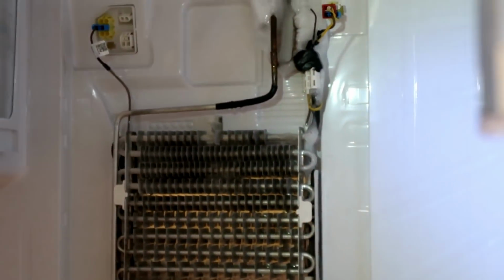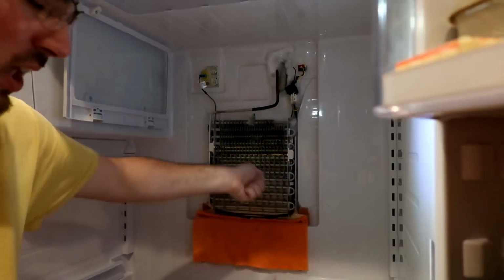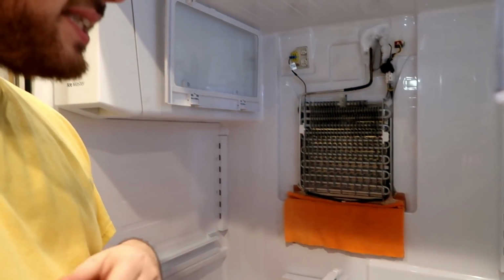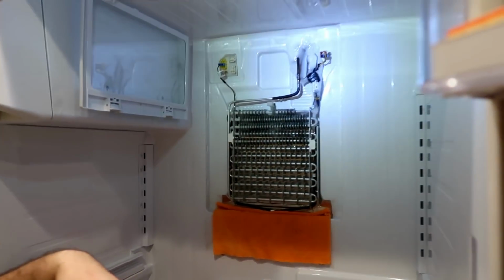Don't you remember Janet in our office? The little fridge had ice on it. She took a knife and started cleaning it out, stupidly. She punctured the thing, and you could hear it. All the Freon was gone, and we had to throw away the fridge.